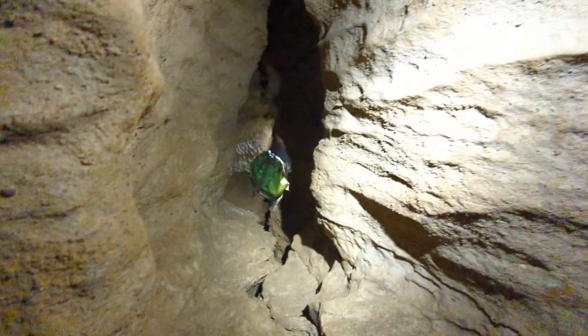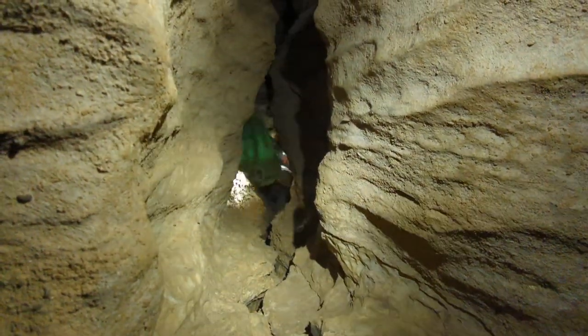Which way is the best way to get out of here? There ain't no best way. Well, what's that? We're gonna listen to Jason, bitch, coming through this. Damn.